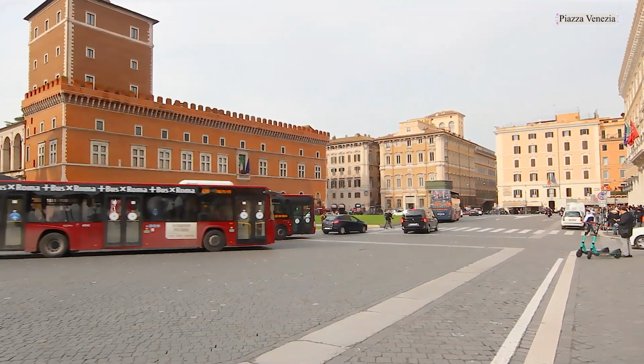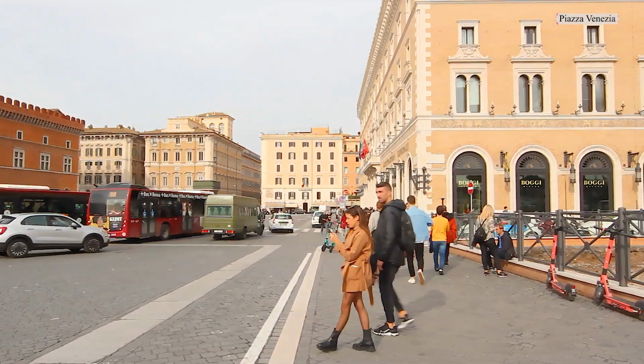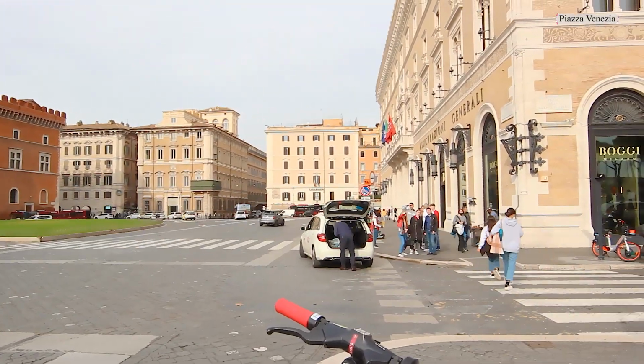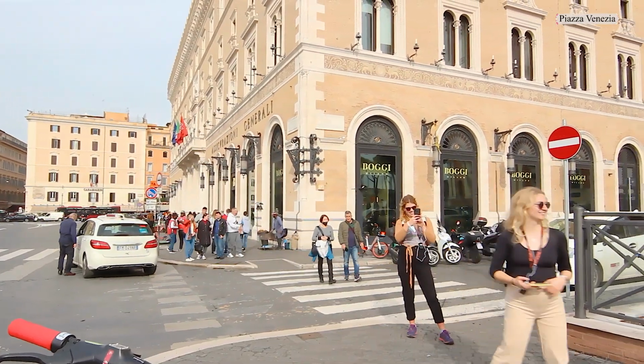Screaming scooters, battling buses, crazy cars, and lots of foot traffic converge in the area all day long. Don't be surprised if you find yourself passing through the Piazza Venezia at least once a day, since it's the most direct way to get from one side of town to another.